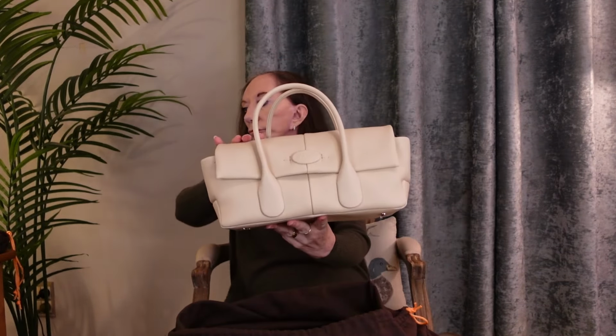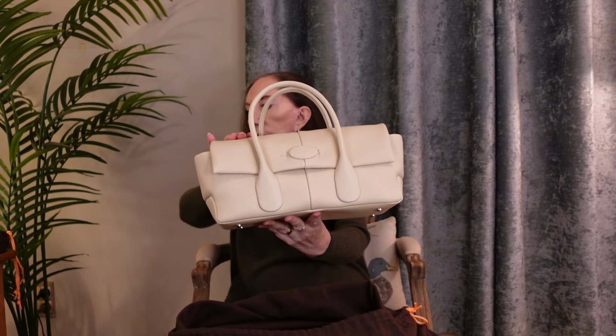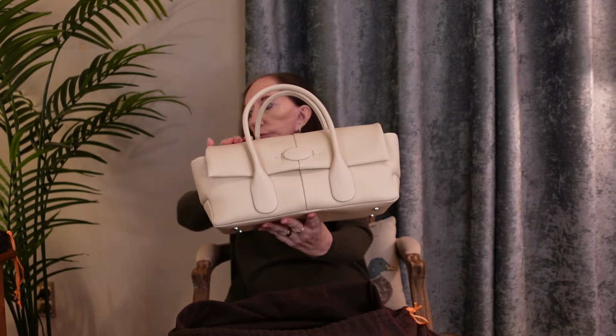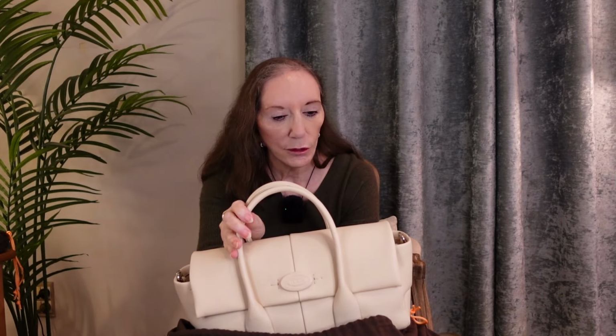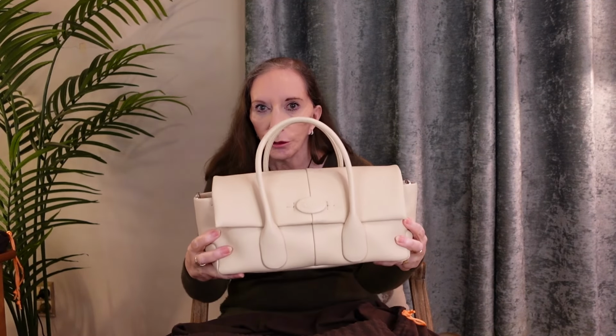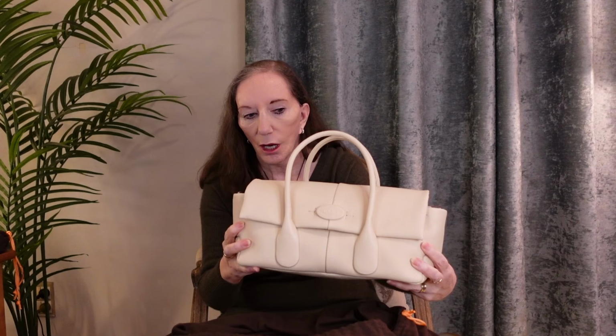Now, I just have to look at my notes, the name. It's called the Dye Bag Reverse Leather Shoulder Bag. Why it's called reverse leather, I don't know. You'd think if it was reverse leather, it would be suede, wouldn't you? Like the other side of the leather, which is suede, but is it because of the east-west shape? I don't know.